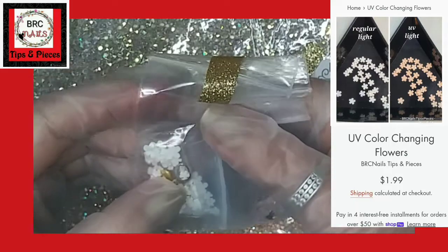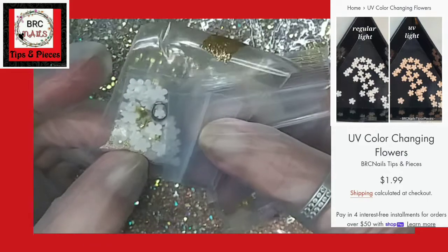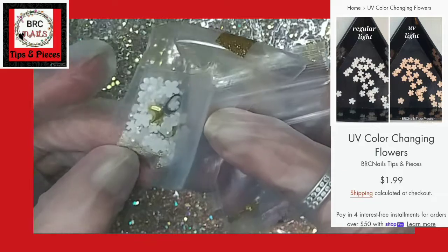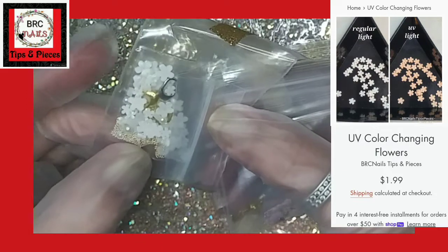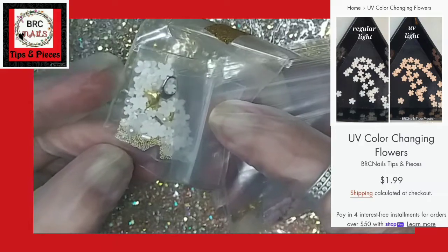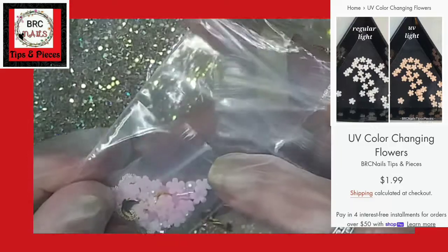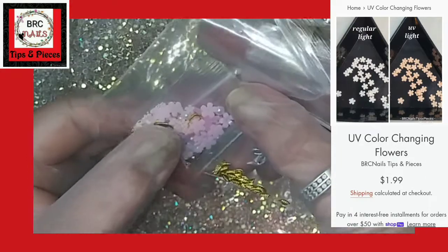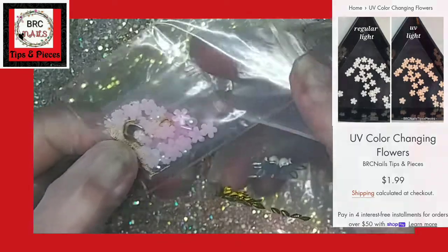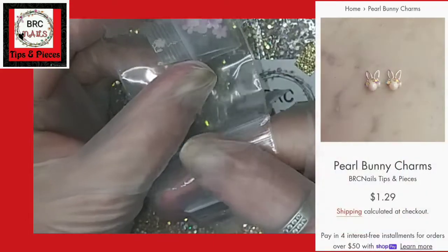It almost looks like a little clothespin or a safety pin, and it's got different size flowers along with some little pearls, and some beads in there, along with some micro beads, gold and silver. And then you have these ones, they're in pink. Also some pearls in there too. Very beautiful. So I'm going to be using these on a set of nails.